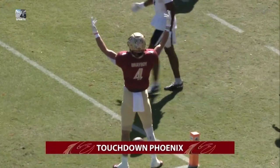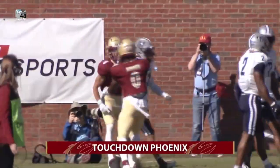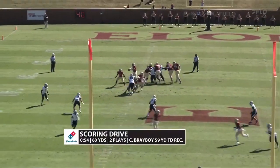How about that? Taking your time and waiting for the pitch. Shot as the Phoenix jump on the board early on the second snap of the ball game. 59 yards. We're back. It's a brand new week. That was an outstanding play call there.